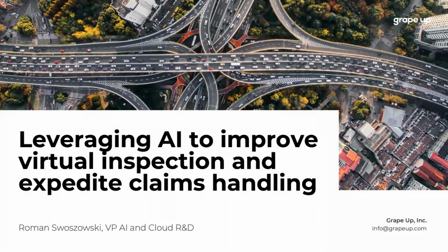I would like to talk today about how AI technology can help improve claims handling process and reduce claims adjustment costs, especially in the area of virtual inspection.